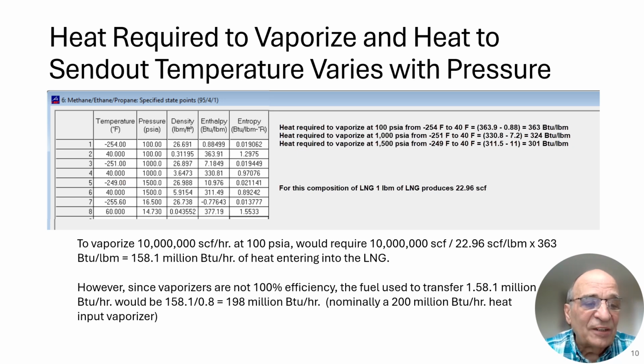Now, I did not calculate these temperatures, but I guesstimated them from my experience. And you'll see they're pretty close when you go through calculating the actual temperature of the LNG that comes out of a pump. The only reason the temperature of the LNG that comes out of a pump is warmer is because you're putting work energy into the fluid. And then we have to ask, well, how many pounds of LNG is going through the LNG facility or through the vaporizer?